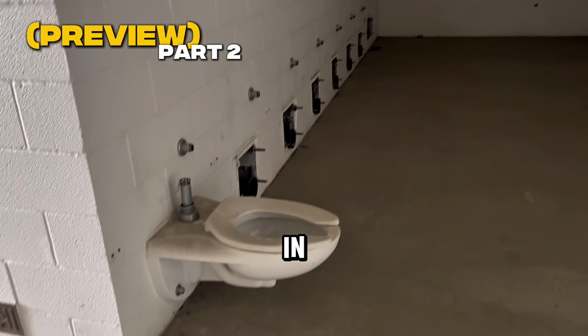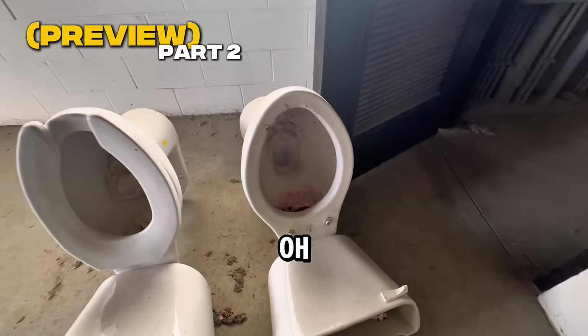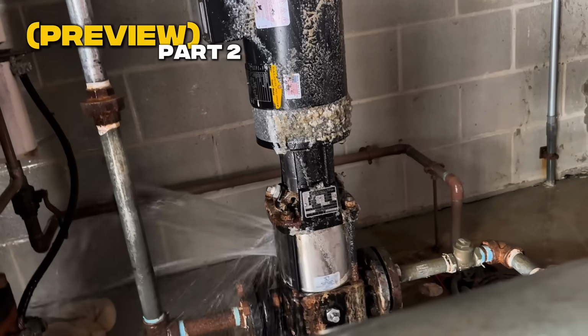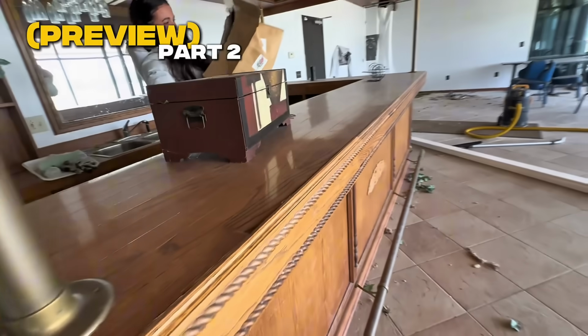The only toilet in the entire row. This is what you come to expect. You got transmission fluid in there? Oh, why? So is this all new? We probably shouldn't stay in here for too long, honestly.